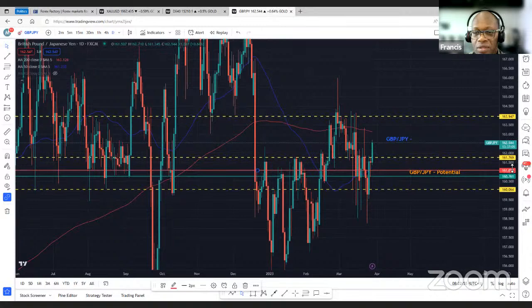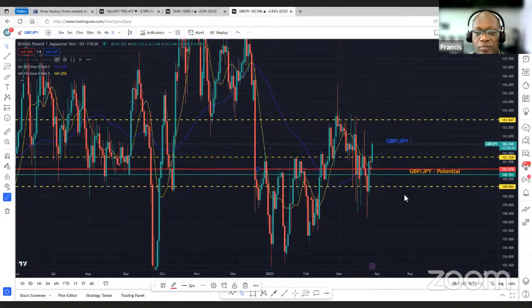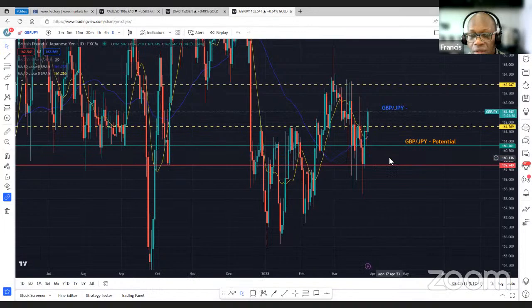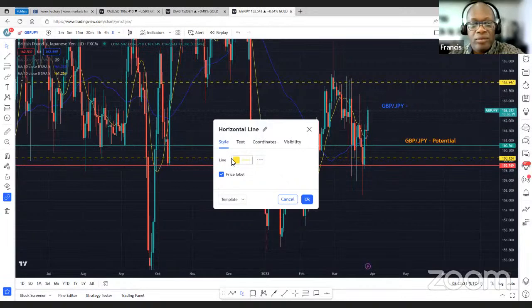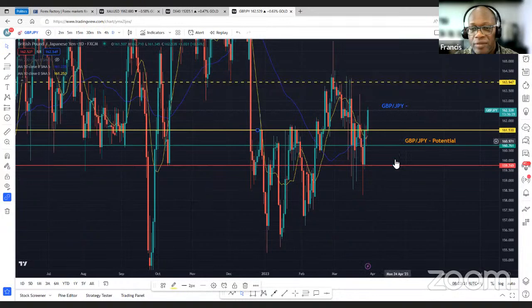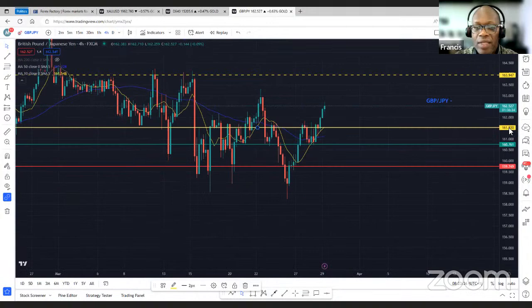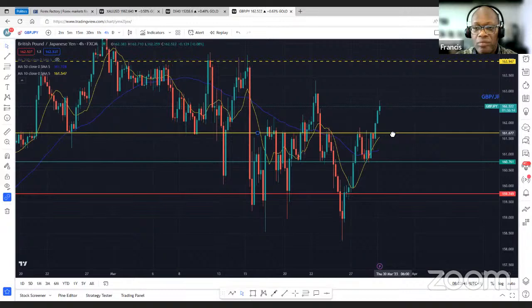Yeah, it looks like it wants to continue pushing up. So how do we trade this? Let's just sort out how to trade this. So that was the close of yesterday. Let's go to other time frames. Let's go to the 4 hourly. So far today, let's go back to the daily.